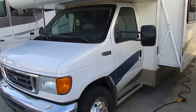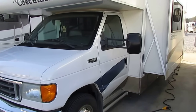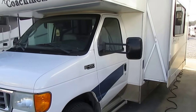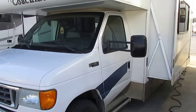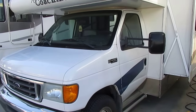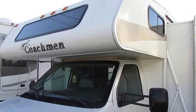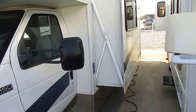And what I like about this one, this is the smallest C-Class that Coachmen made in 2004 that had the 208-inch long wheelbase, which is about 20 inches longer than the other Coachmens of that year. May not seem like much, but when you're driving down the road, you're going to sway a lot less because you've got a longer wheelbase. And if you're going to tow a vehicle behind it, you'll really appreciate that because it's going to tow a vehicle so much better with that longer wheelbase. And this is the smallest one Coachmen made that year that you could get that 208-inch wheelbase.